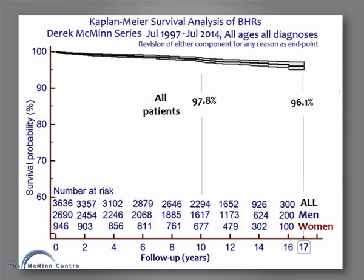There are all my results, all ages, all diagnoses, 96.1% implant survival at 17 years. Obviously better than the new NICE guidelines. The new NICE guidelines are strictly applied to hip resurfacing results.